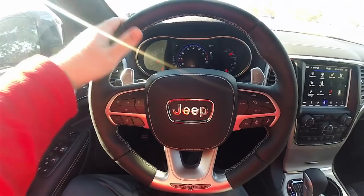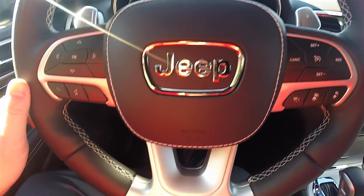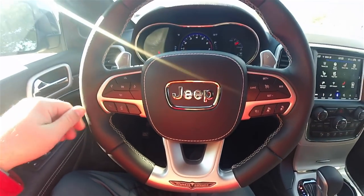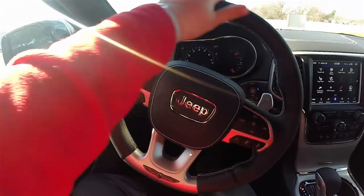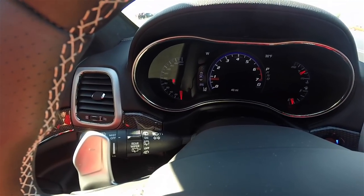All right, pan through the interior and show a little more details. You have a nice leather-wrapped airbag cover with a flat-bottom steering wheel and the TrackHawk logo. Satin silver threads on the steering wheel stitching. Nice fluid adaptive power steering. You can see the prominent shift pedals mounted behind.